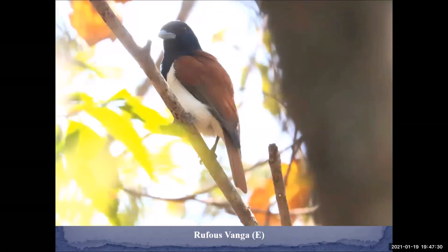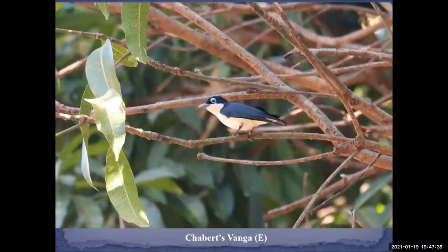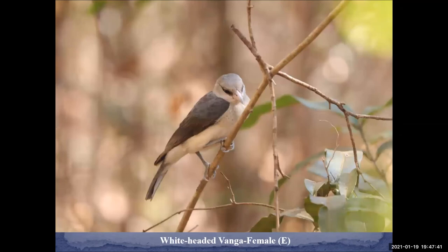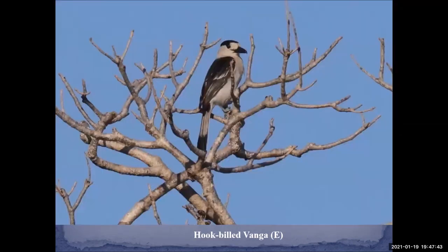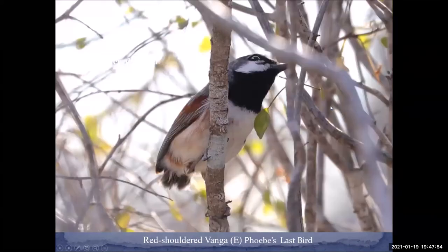Rufus Vanga. The Vangas go on and on. Van Damme's Vanga. Big bills, little birds, big birds. Schach's Vanga. White-headed Vanga. Hook-billed Vanga looks like a shrike, right? Look at the hook on the end of the bill. Crossley's Vanga, that's on a nest.